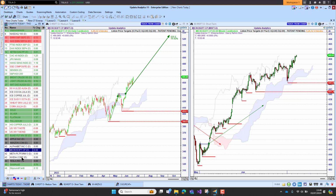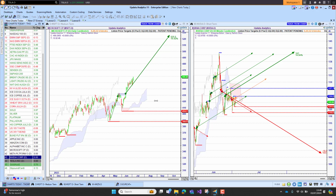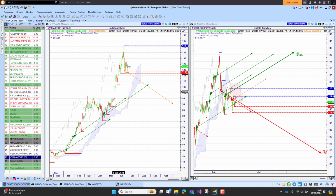All eyes on Nvidia, of course. And the key thing is, have we made a top on Nvidia? There's a shortage of upside targets on the daily chart now. It's all about, can we break 140 to go higher, or will we break below the 117 level and go lower? And we see here on this short-term chart, we've got this downside target very much pointing lower. But just watching these key levels, if we break that level, that's going to be really quite key.